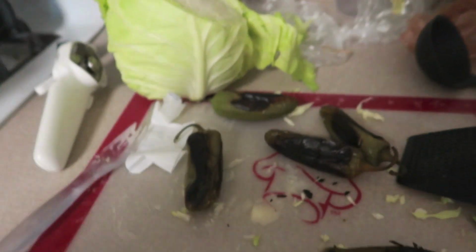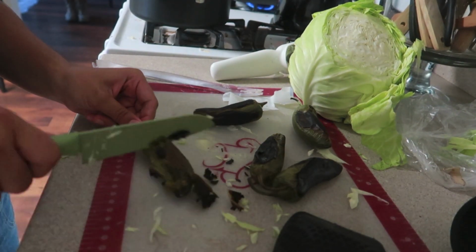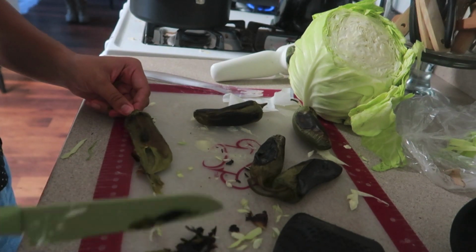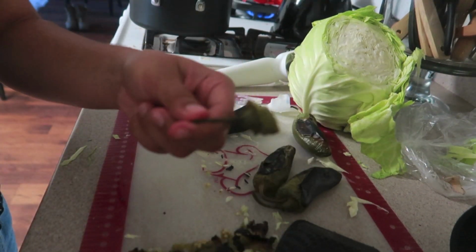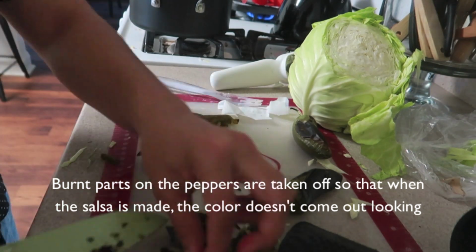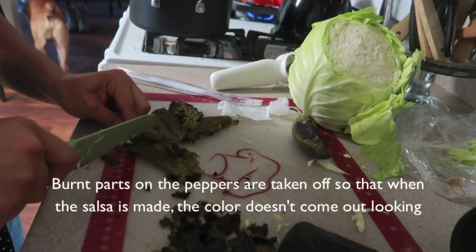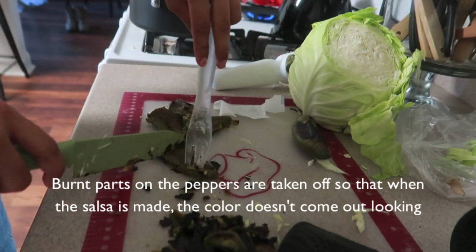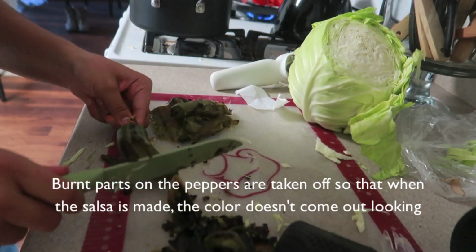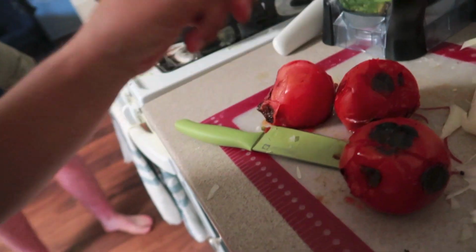And right now I am working on the peppers. So basically what I'm doing is I'm just getting a knife and carving off all the black burnt skin, and then I'm also going to cut off the stem.